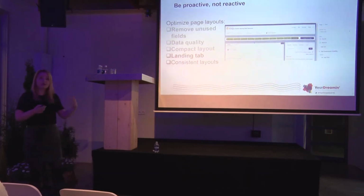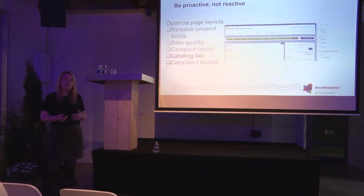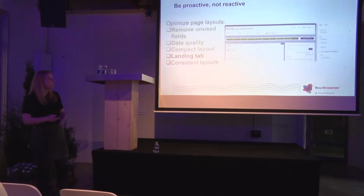But if they're viewing an account record, we found that once an account is set up, they don't really need to edit it anymore. They want to view all contacts, they want to view all opportunities, or add someone to the account team. So in that case, it makes more sense for them to land on the related tab. But ask your users what makes sense for them. You're reducing the navigation, maybe by a single click, but it can make all the difference to the user experience.